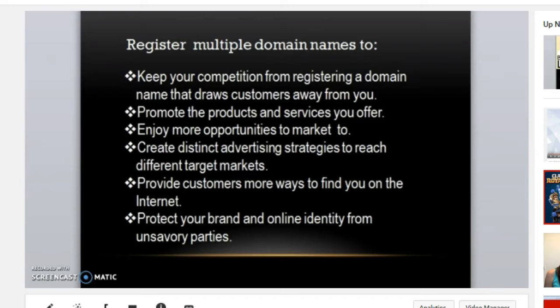Promote the products and services you offer. Enjoy more opportunities to market. Create distinct advertising strategies to reach different target markets. Provide customers more ways to find you on the Internet. Protect your brand and online identity from unsavory parties.